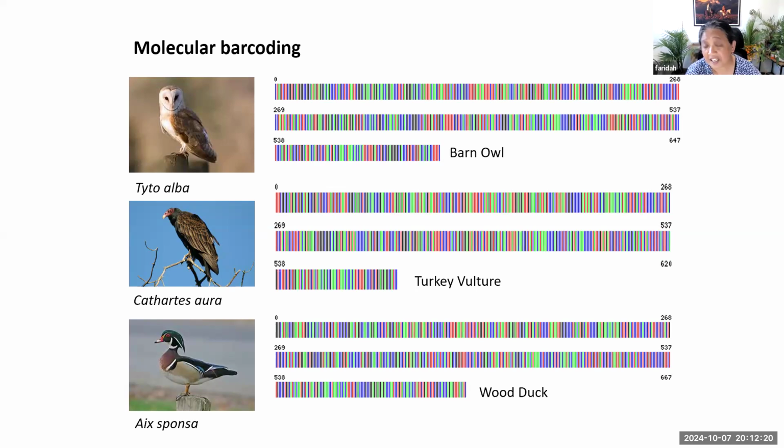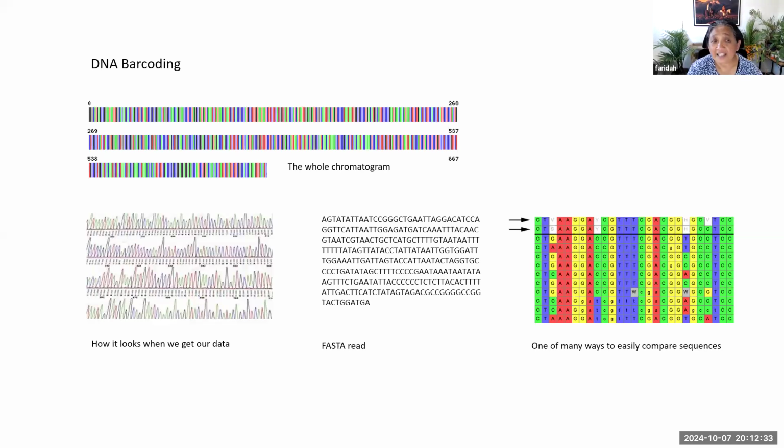There are many labs that have done this for other animals, but we are probably the number one lab that uses it all the time. I will quickly show you how we get to this method. Next one, please. This is how the original barcode looks at the very top, the whole chromatogram.